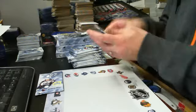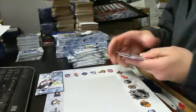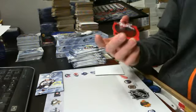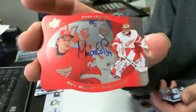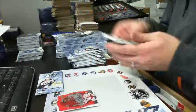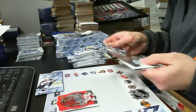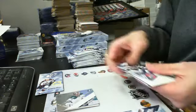Okay, this is 4 to go. This is number 3 in this case. And then we have an autograph, 96-97 SPX rookies of Peter Mrazek for the Detroit Red Wings. Then we have a rookies of Jack Campbell for the Dallas Stars.